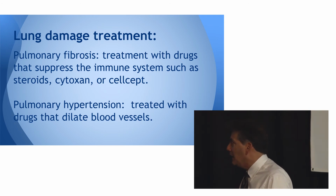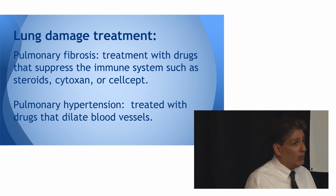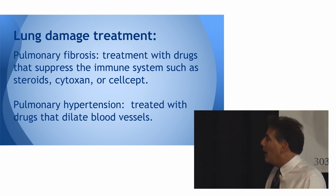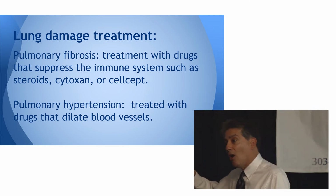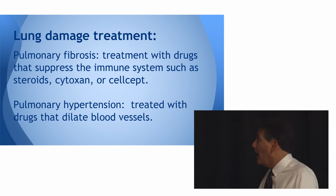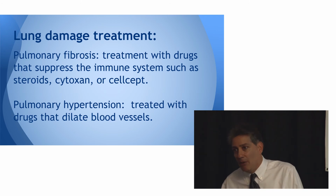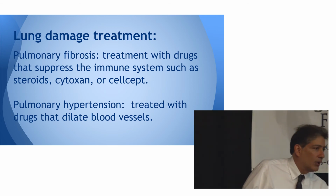Now, one of the exciting things with lung disease and scleroderma is there actually are many more treatments that have been developed in the last 10 to 15 years. Particularly for the pulmonary hypertension, which, as I said earlier, tends to develop later in the course, often in that limited form of scleroderma that we see. And there are a number of newer drugs out there that will help dilate those blood vessels. Things like Tracleer is one that is commonly used, for example.